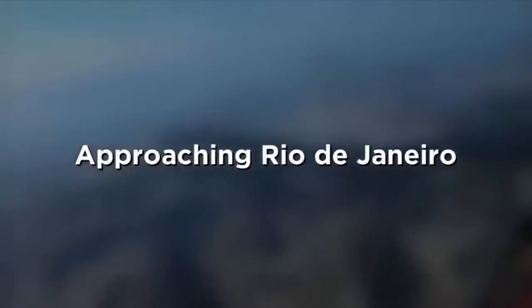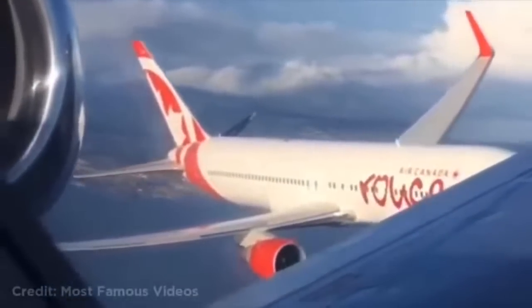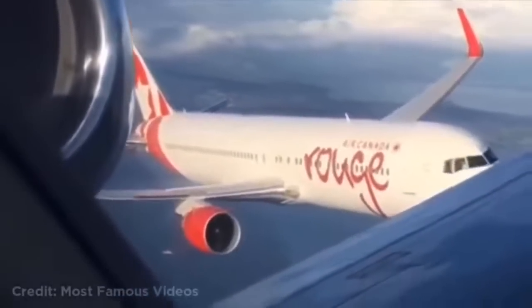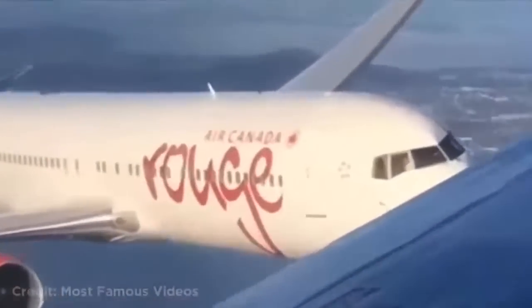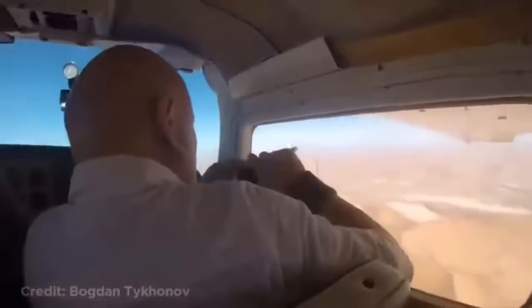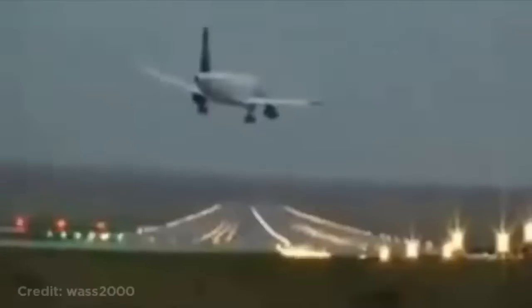This is one of the most beautiful approaches. These planes flew right next to each other to film a commercial. This guy tried to film with his phone out of an open window, but it didn't really work out. This Lufthansa A320 had a wing strike while landing in a crosswind.